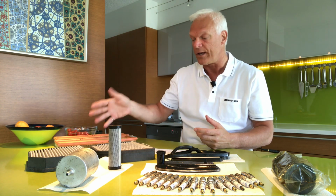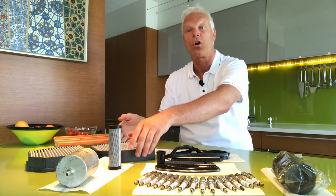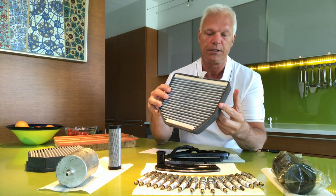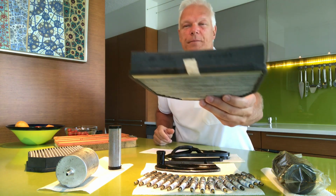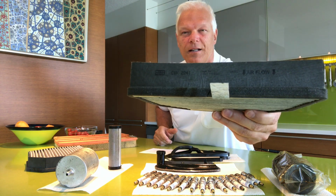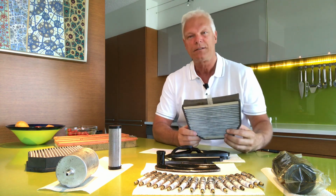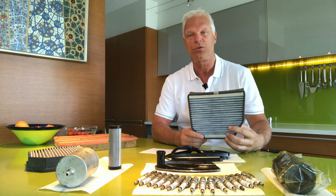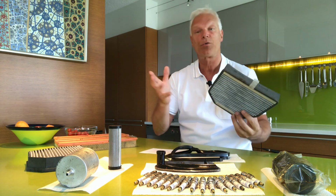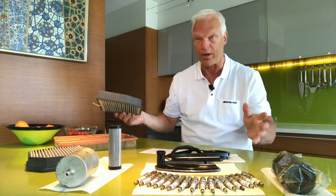With air filters, you should always change the charcoal filters. These are activated charcoal filters. They're also done by MANN. Hope you can see the part number there. They're MANN, again, CUK 2241, made in the Czech Republic, and they're situated above the passenger footwell.